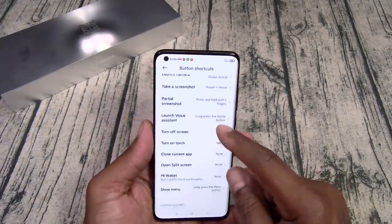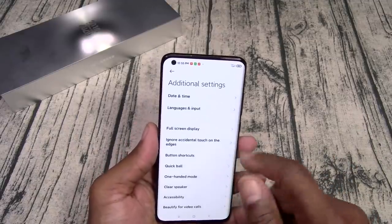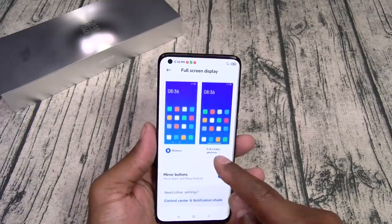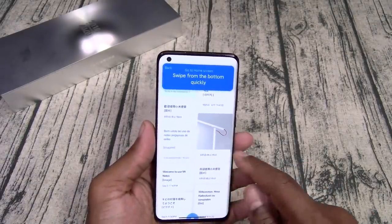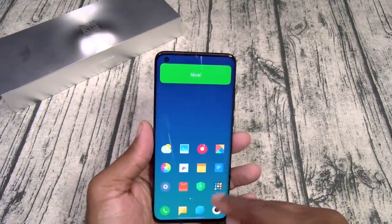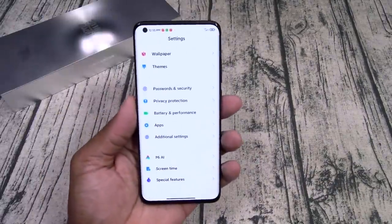I switched the gestures. Hold on, how did I go to swipe gestures? Hold on, let me go to full screen display. Okay, full screen gestures. Don't need to learn these. Now, like I said, why did I put it on learn? Hold up. All right, let's see, where was we?